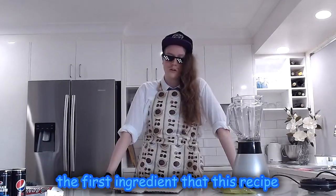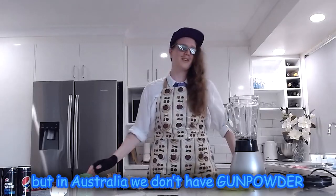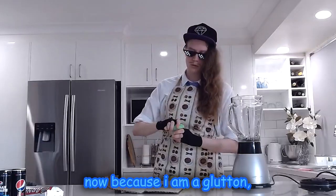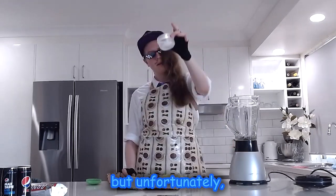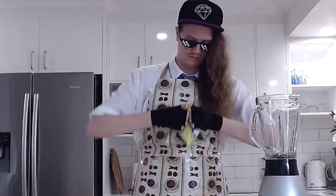The first ingredient that this recipe calls for is gunpowder, for that little extra bang. Now I don't know about you, but in Australia, we don't have gunpowder, which is why we're going to make our own, i.e. with the sugar of sour lollies. Now because I am a glutton, I already have some of the sugar left over from when I ate an entire packet last night. But unfortunately, I'm not sure if you can see, but that's not enough. Let's get the rest out of this packet as well.